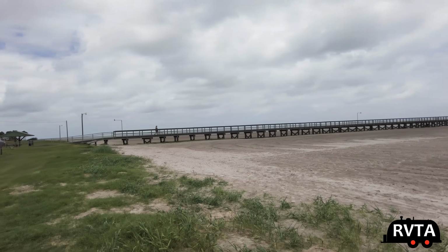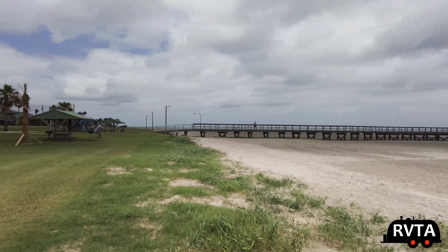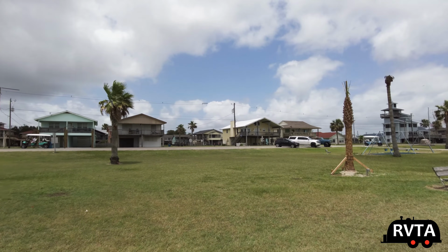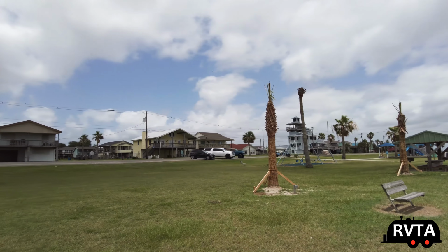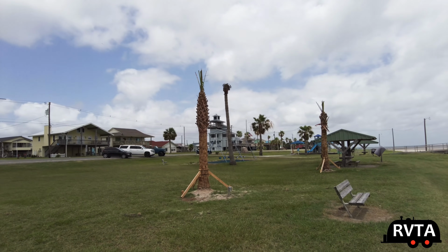And there's my wife. She's walking towards the end of the pier. I'm going to meet her there in a bit. So they have some nice little homes here. So very nice homes. Look at that. Got some new palm trees.